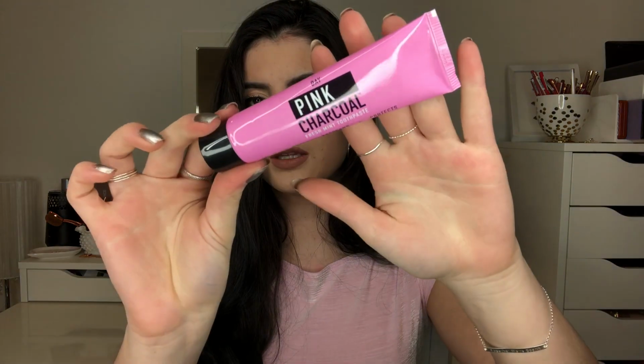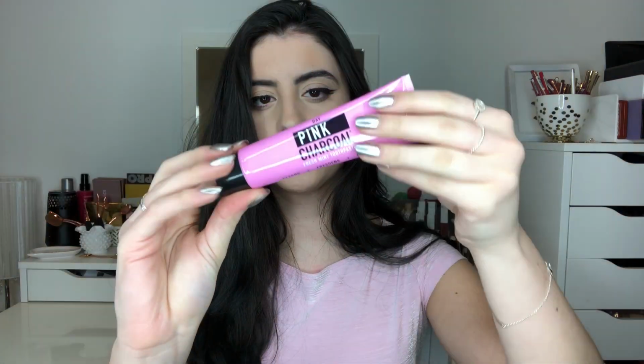So yeah, let's open up the actual boxes here. Alright, so here are the 2 boxes. We're gonna start off, just gonna show you guys the day one, so I'm gonna open it up real quick. And this is supposed to clean, refresh, and protect. And it is a fresh mint toothpaste. So this is what this looks like right here. Super cute with the pink. I really like it. So yeah, you just get like this tube right here.